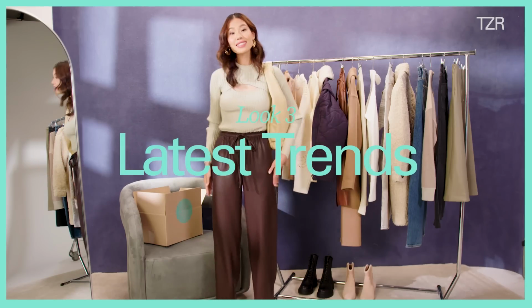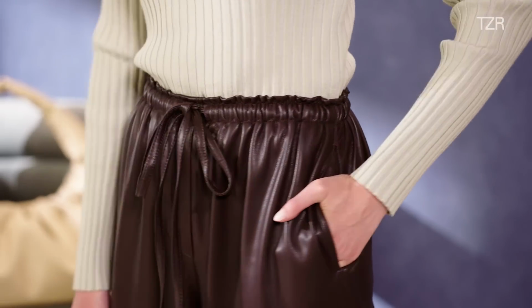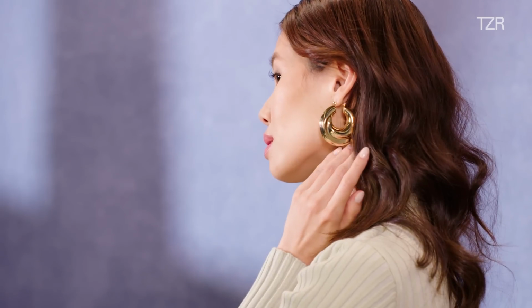And finally, a trend-forward look with a cutout detail, faux leather bottoms, a poppy shoe, all in all just designer finds to help you look and feel your absolute best.